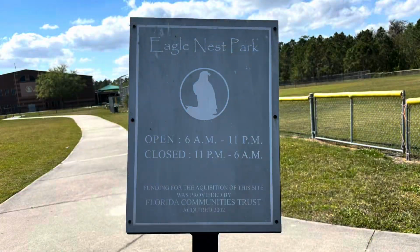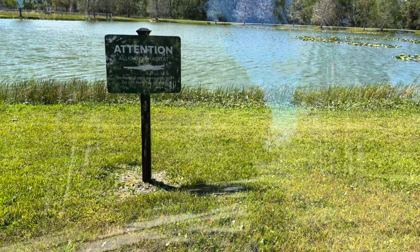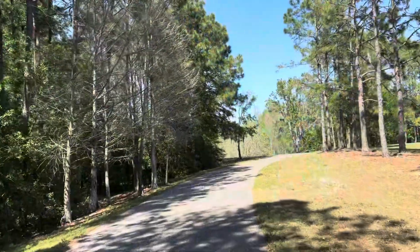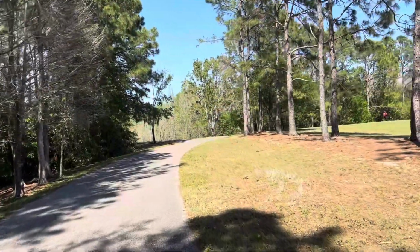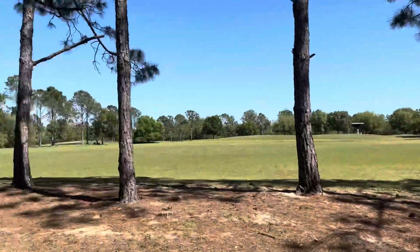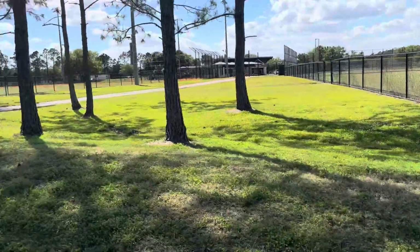Then I drove west to Eagle's Nest Park, but I don't really recommend this walk. The park was nice and it has a baseball diamond there, but it really wasn't much of a walking trail at all. So I don't recommend the drive out to Eagle's Nest Park, even though it is a very nice park.